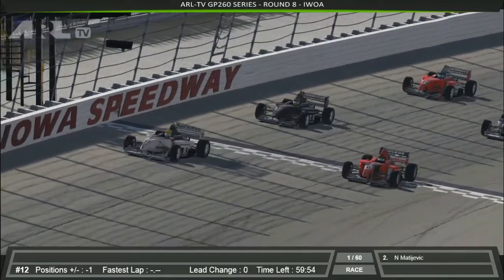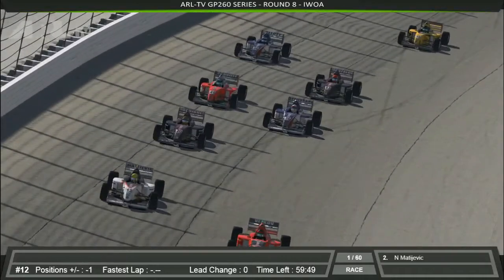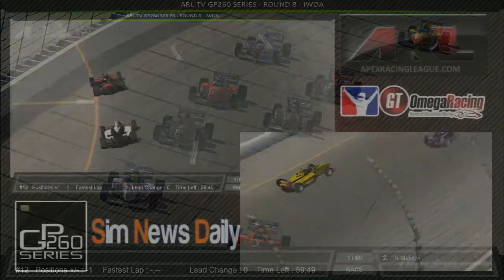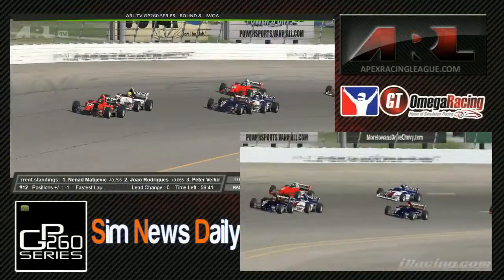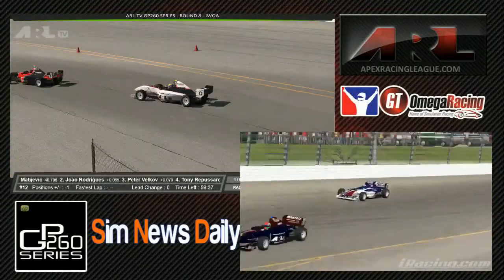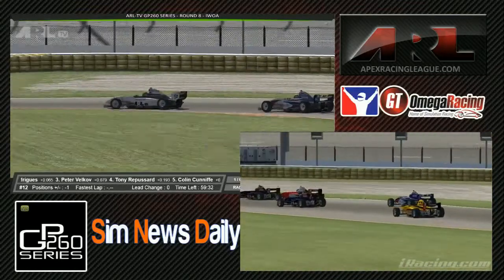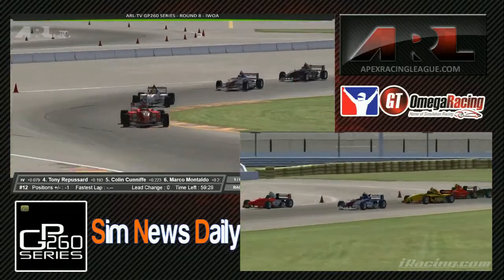I've noticed one of the guys towards the back of the grid did roll forward on the start, so I don't know whether they'll have got away with that. Whether they will have a false start penalty, we have to keep an eye out for that. All looks clean going around the oval. Velkov got a fantastic start and has already got past Matjevic, and I think that's Repoussard there, and a little bit of contact in the background.